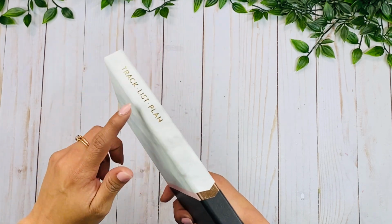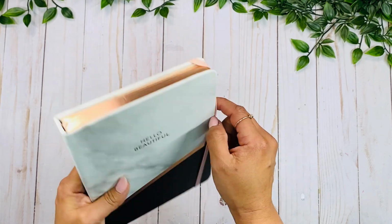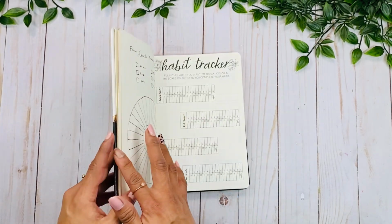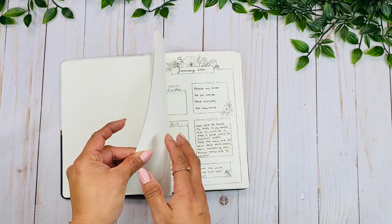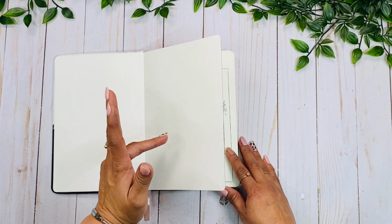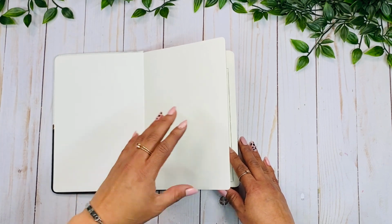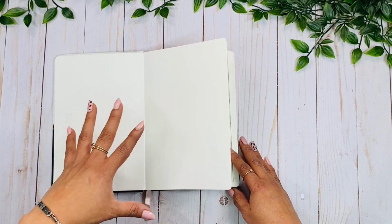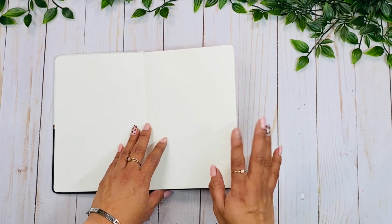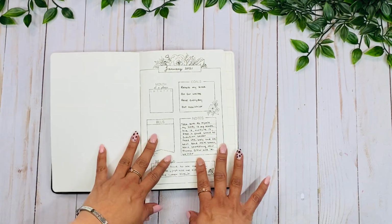This one is called Track List Plan, and it has some layouts in there. I love the rose gold on the pages, as you can see, and it's black and marble, so it's quite pretty. This one comes with some pre-made pages, and what this is going to be for me, not really a health tracker, but one of my goals this year is to get my knee back in rehab. So this is my guide and my tracker to make sure that I'm on track and following the exercises that I need to do. This is also going to be my reading journal.